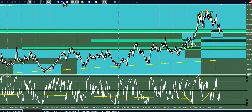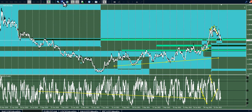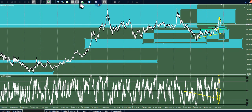Why? Because dollar CAD has not been at that price in like 20 months. If you go to the weekly, we have not been at that price in like a coon's age. Come on, look at this thing.